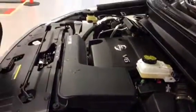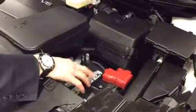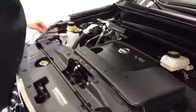So underneath the hood, you got the 3.5 liter V6. Now this is a CVT engine. It's gonna run forever. You got great fuel economy. These are just beautiful, beautiful machines. You got your battery just right here. Window washer fluid just right here. The oil cap is just right here, and the dipstick's just down here, if you ever want to check those things.